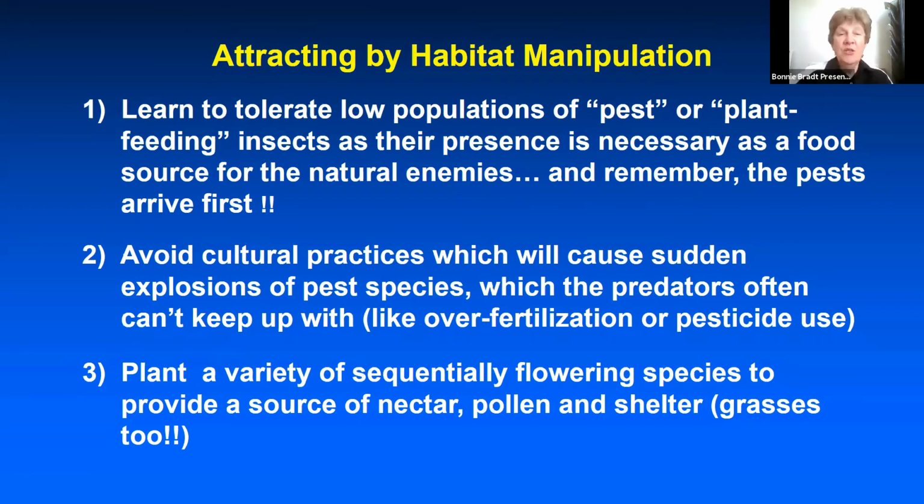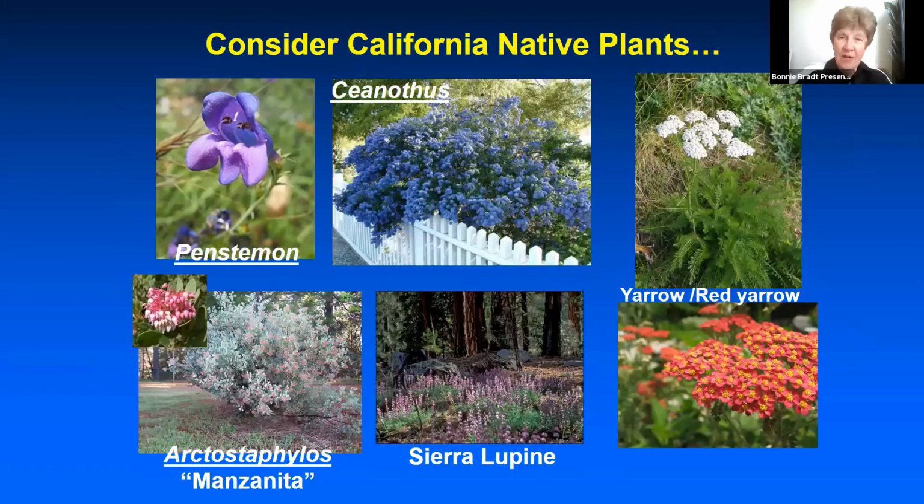Here are some suggestions as far as plants that you might include in your landscape, where and when you can. First and foremost, consider the California native plants. They are programmed, as it were, to give excellent food sources to insects that live here also, California native insects. So here are some of the best ones that we can think of. The penstemon, foothill penstemon, and the ceanothus, which are huge, gorgeous plants. They're a little tricky to grow because they hate water in the summer. So don't put them in a place where they're going to get a lot of water or they will die, like a lot of native plants.